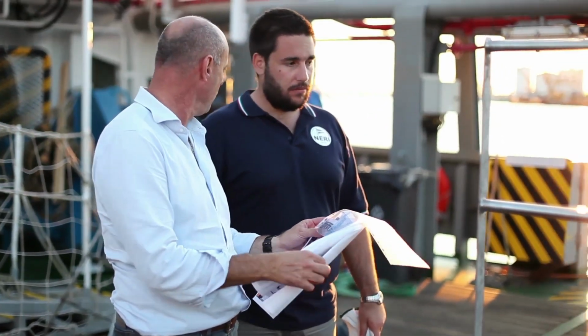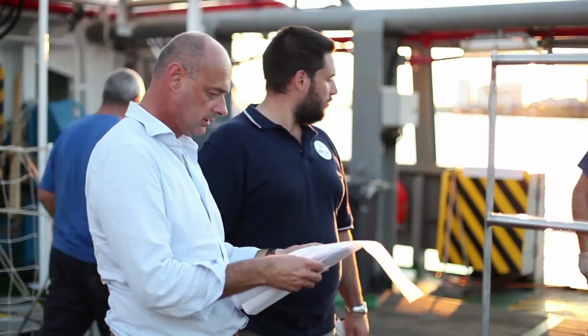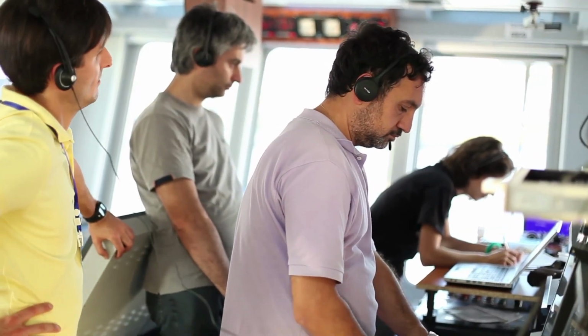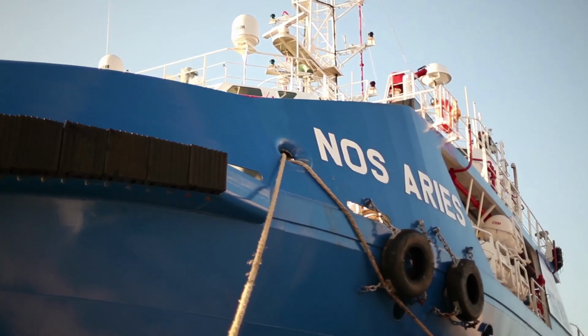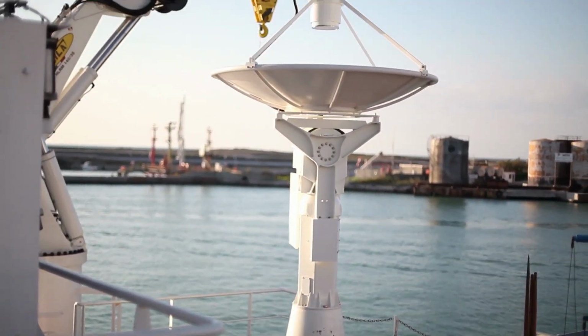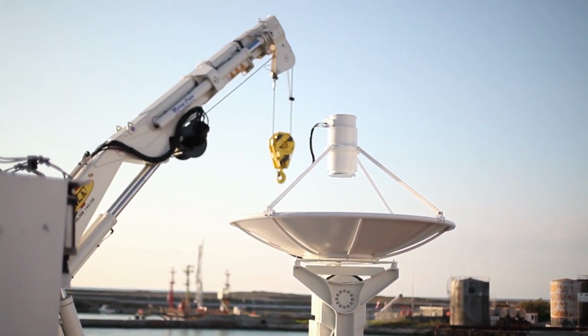Carlo Collella is the project manager for Neri and worked closely with the European Space Agency's recovery team. He is responsible for turning the massive tug into a space capsule salvage unit. The boat arrived in Italy in late April of 2014.